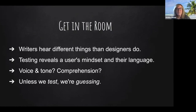Testing is awesome for helping you understand what a user's mindset is. Do they have a mental model of what they're working with? Do they understand how it works? When you talk about mental model, you want to ask questions like, what just happened? What do you think will happen next? And that will reveal the scope of where a user thinks they are in your flows and how they think things will work in your product. So always ask contextual questions about before and after.